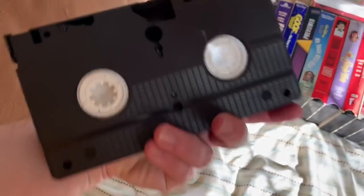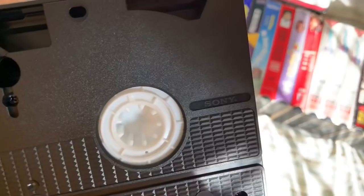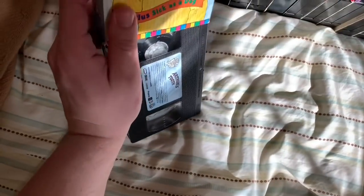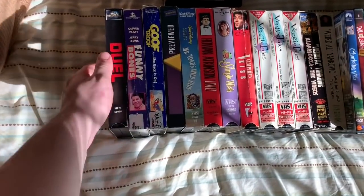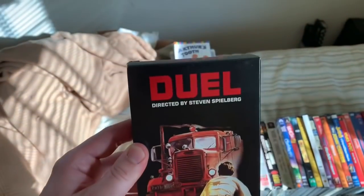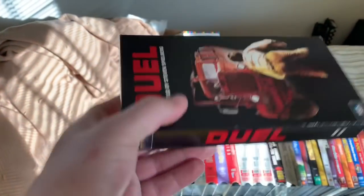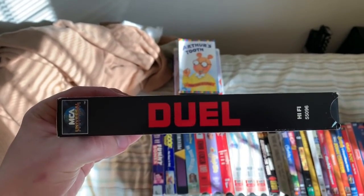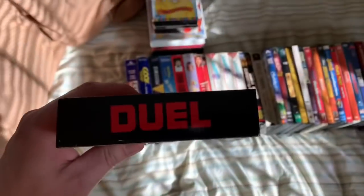No print date. And this one does have the Sony logo in the back, which is pretty cool. Next is another tape I got from the Cinema Sickness Retro store. And this was actually the very first full-length movie directed by Steven Spielberg.